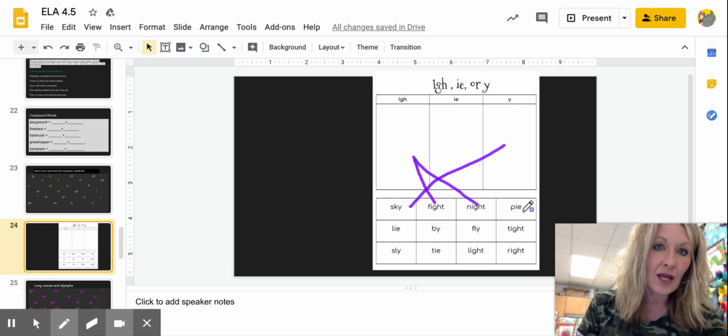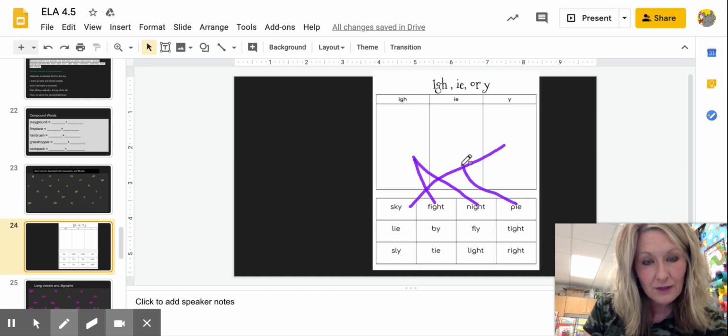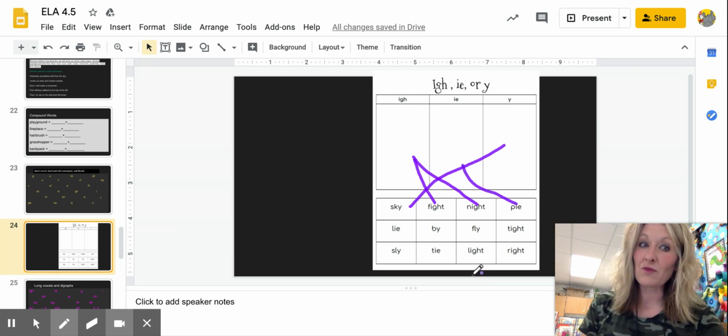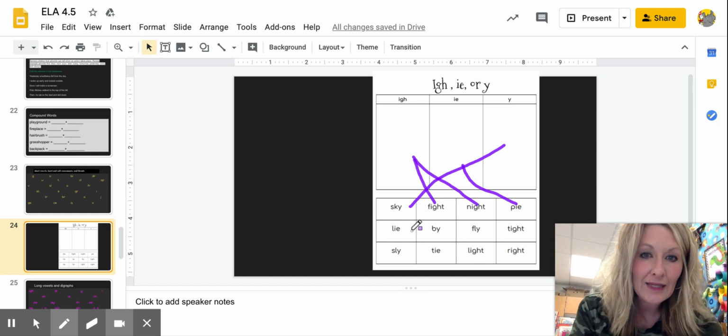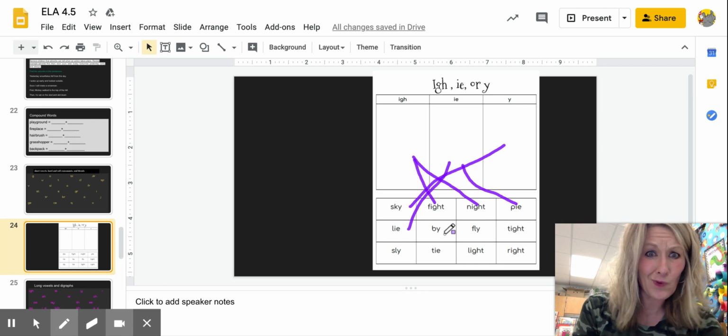And then I have an IE. Pie. I saw the long I. He goes right there in the middle. We're done with the first row already. Let's look at the second row. Lie. That has an IE. Goes in the middle. Buy. Just a Y over to the end. Fly. Just a Y over to the end.